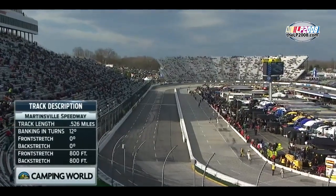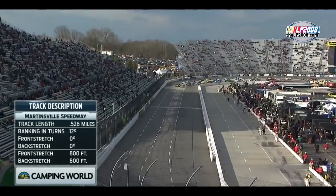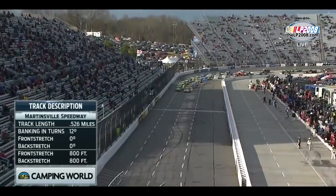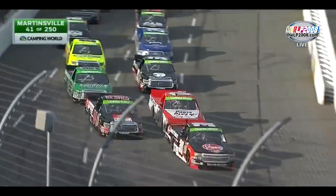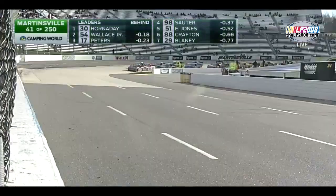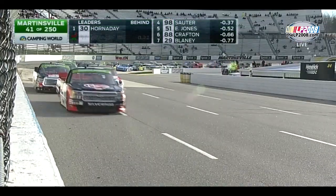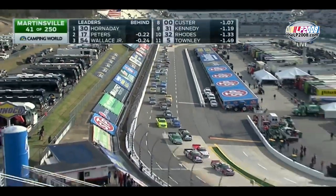Here's our Camping World track description of this 1947 track. It's hung around a long time, hasn't it? And it offers up some of the best racing in NASCAR. See, the corners are banked at 12 degrees. Right now, Ron Hornaday said this corner is flat. There's no way it's banked 12 degrees. It feels like it flips over the other way. Straightaways are long and tight turns. Makes for some great racing.